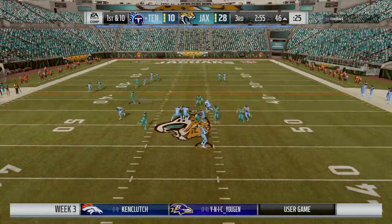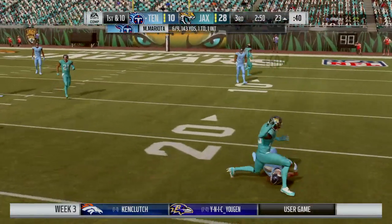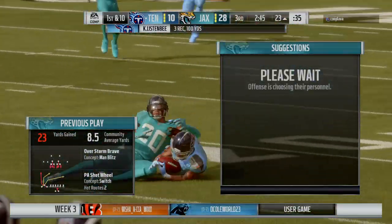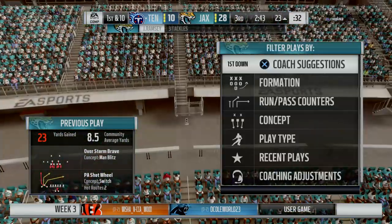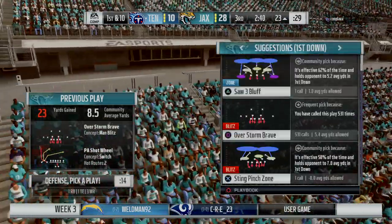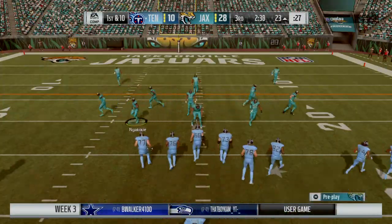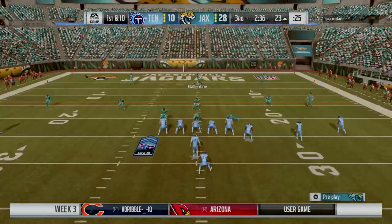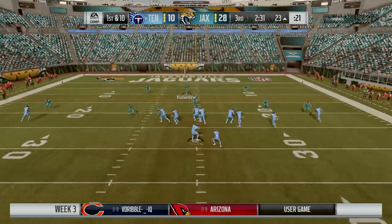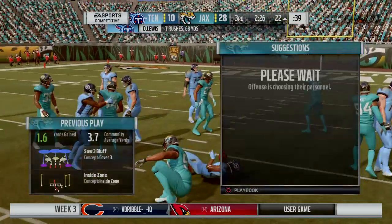On play action, Mariota. And he finds a man on the crossing route. And he goes down, but not before getting this inside the 25. 23 yards on the play. Mariota now, 5 straight completions here in this 2nd half. 1st and 10. They'll run it now out of the gun. And he'll get a couple here down to the 22.